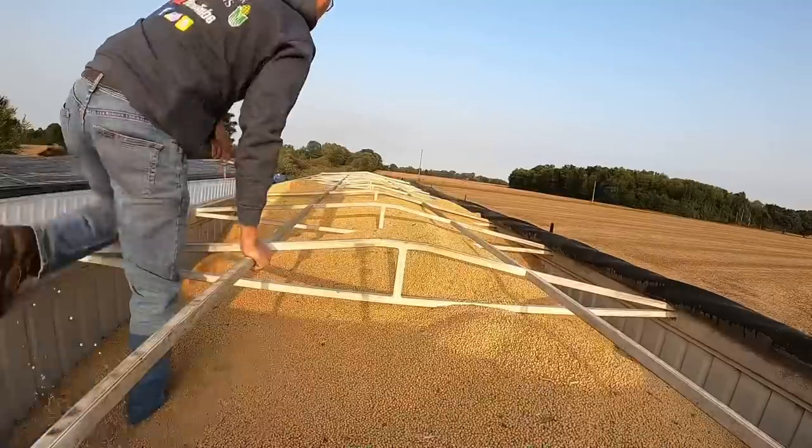We're gonna take these two loads up to the Port of Indiana and basically wait till conditions get fit to finish this farm up.